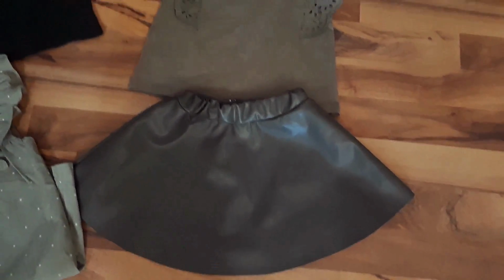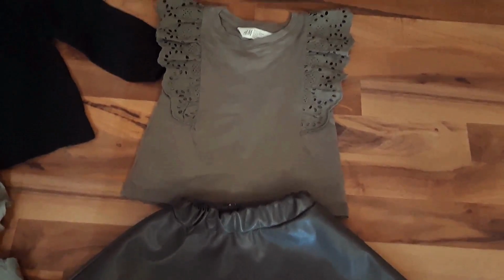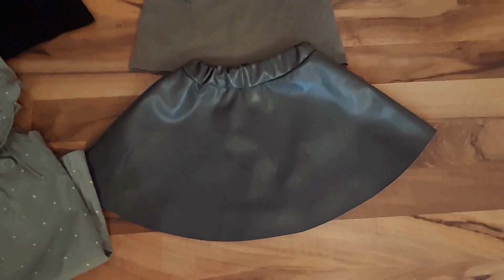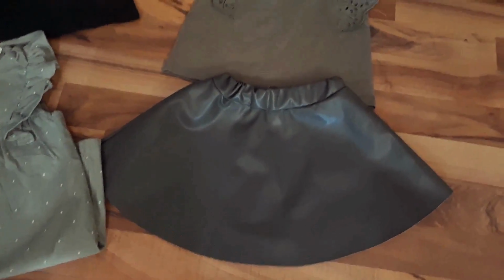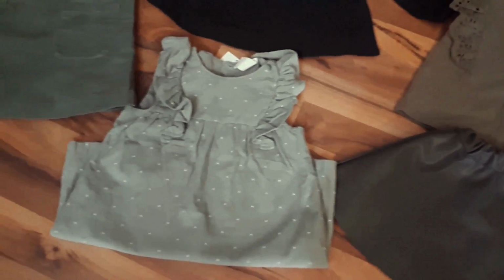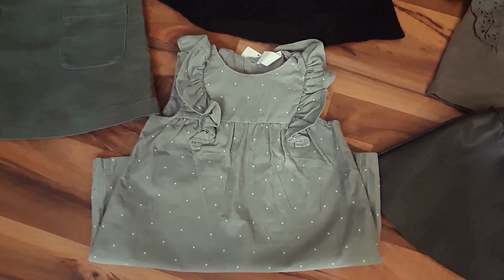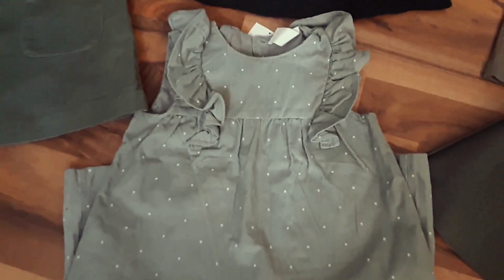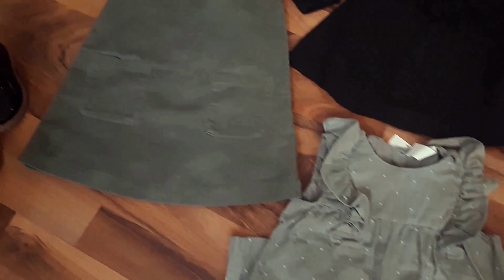So I bought this leather skirt from H&M, and I matched this skirt with the cotton shirt, and this is the first skirt she will wear. I hope she will look so cute in this skirt. So I got this dress from H&M, and it has polka dots all over the dress. I love the ruffle on it.